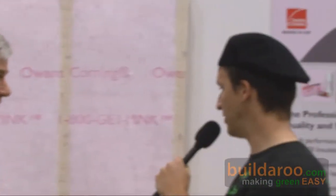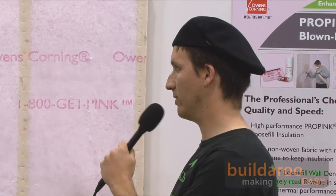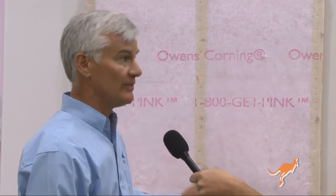Is this a completely new technique to blow in? This looks like cellulose, the way you do cellulose. It is the way you do cellulose. The difference is this is an even denser product than the cellulose product, so it's going to give you a higher R value and lower air infiltration. So I think the technique may not be new, but this product is new to the application.